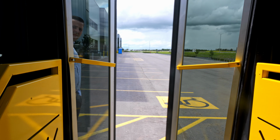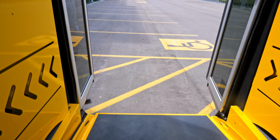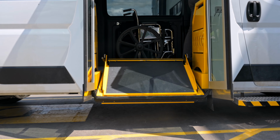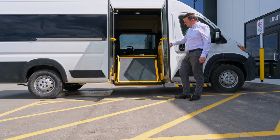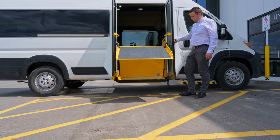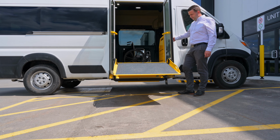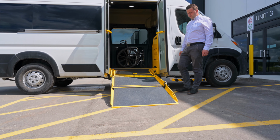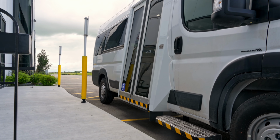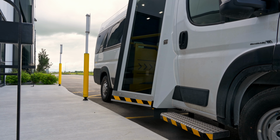The P-Series conversion provides an unobstructed doorway with bus-style doors and a heavy-duty transit-grade power ramp. Using the same entrance for all passengers gives them a sense of dignity and eliminates any feeling of isolation that they may have when riding larger buses. The doors are made of glass and allow the driver to see the curbs when pulling up at any destination.